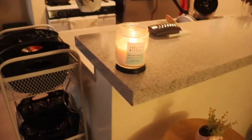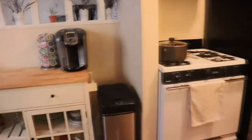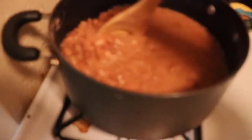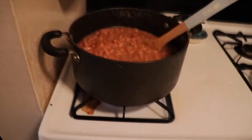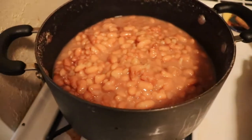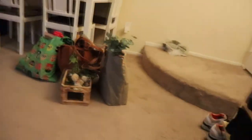So I have that candle going right now. Here are all the things that I need to sort through. And the beans. This is the state of the beans that I left. I think it needs to cook just a little bit more. And usually at this point, we'll just make it into low heat so that it can cook evenly. I'm probably gonna make some rice. Like I mentioned, probably the salad that we need to make. I'm gonna light this up. Okay, so right now I'm just gonna sort through the things that I purchased.